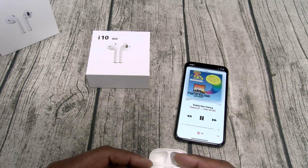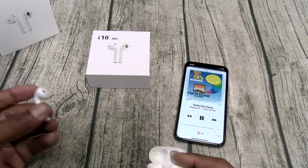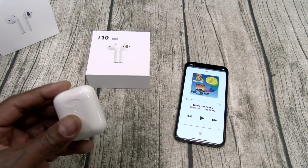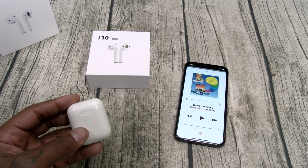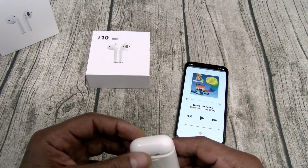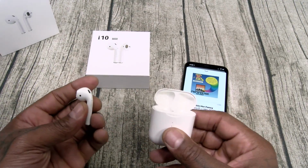Okay, music is playing out of both ears. Now I'm going to take out the left side. The right side is still playing. Put it in the case. And it shuts off. So if you want to play music out of one earbud at a time, it has to be the right side. Or if you want to use the left, just don't put it in the case.